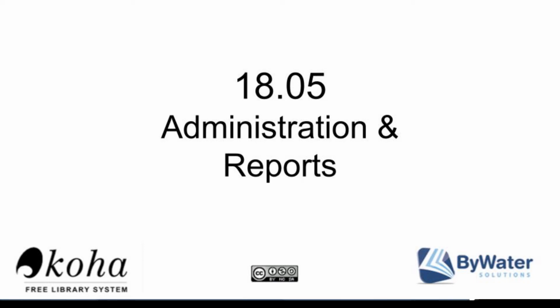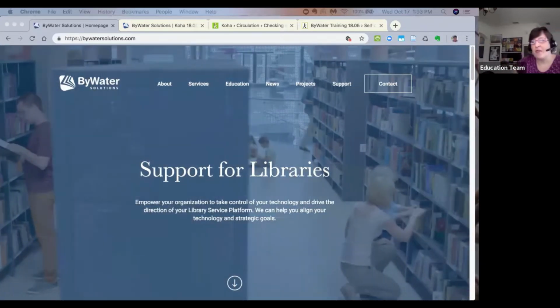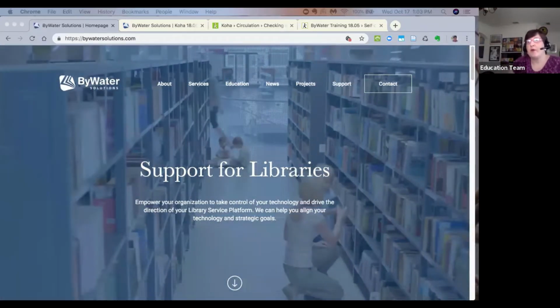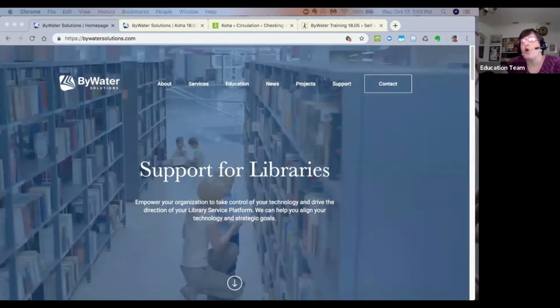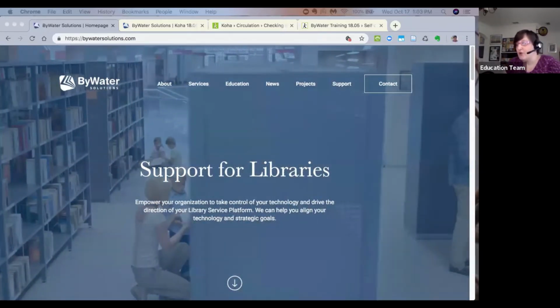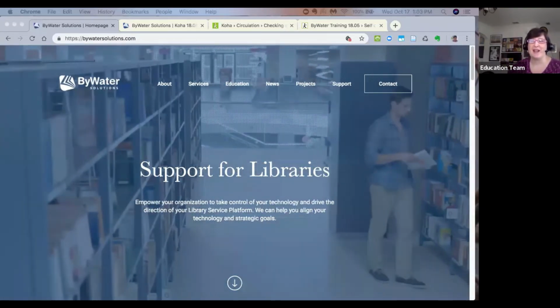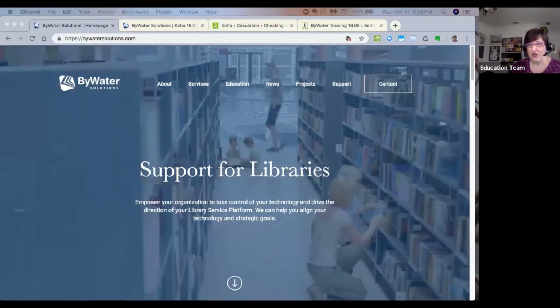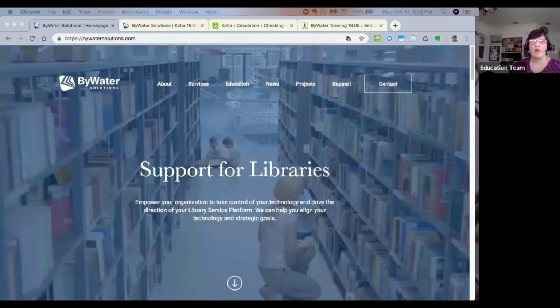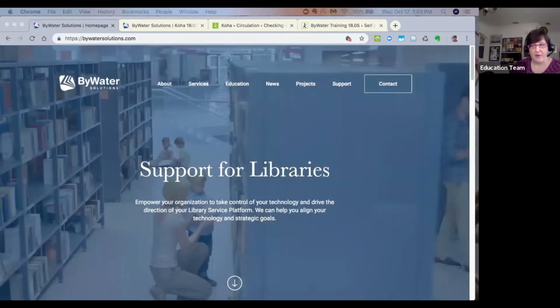So upgrades for 1805 are going to begin in November and will continue throughout the month. We will start the upgrades after 8 p.m. your local time or the later of when you close. So if you're open until 9 o'clock, don't worry, we're not going to start your upgrades until after you are closed. We will push a notice to your staff client the week prior, letting you know when your upgrade is going to happen.